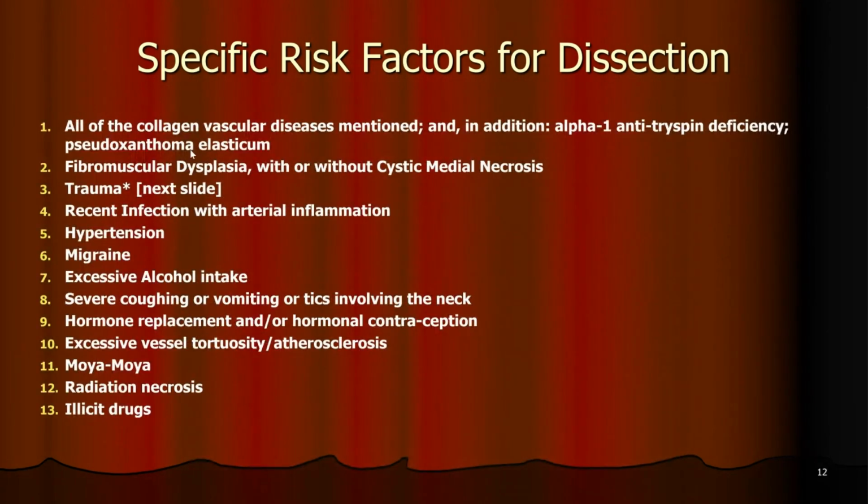So when you look at specific factors for dissection, all the collagen vascular diseases, in addition to certain types of deficiencies and crazy diseases, you have to ask or get a copy of their medical records. Do you have any of these? Fibromuscular dysplasia, with or without cystic medial necrosis. Trauma, which I just showed you that slide a moment ago. Recent infection with arterial inflammation. High blood pressure, hypertension, migraines, excessive alcohol. Folks, how many times a day do you have a drink? Oh, no big deal. I only have it with lunch and dinner. Come on, that's excessive on a regular basis.